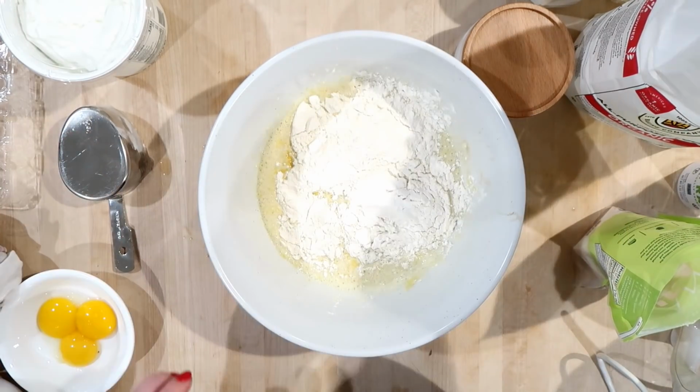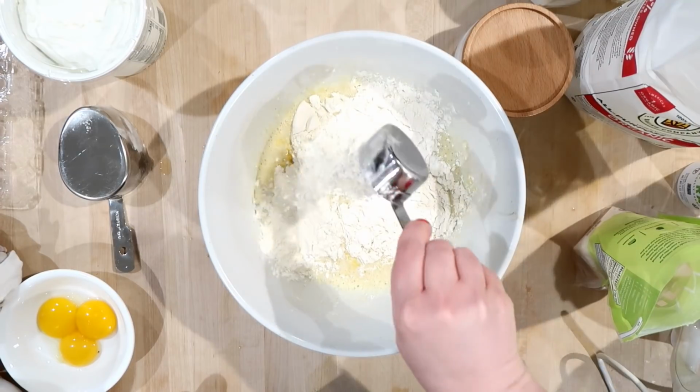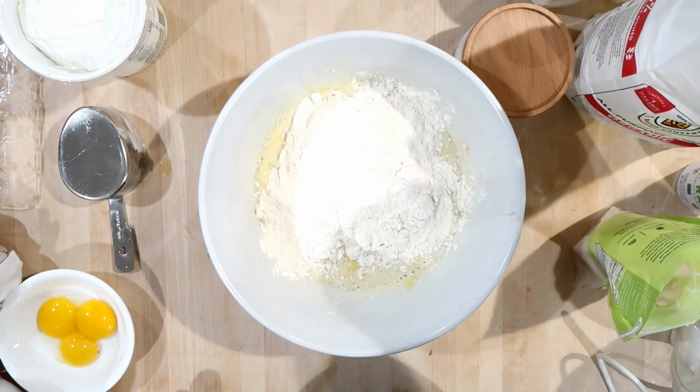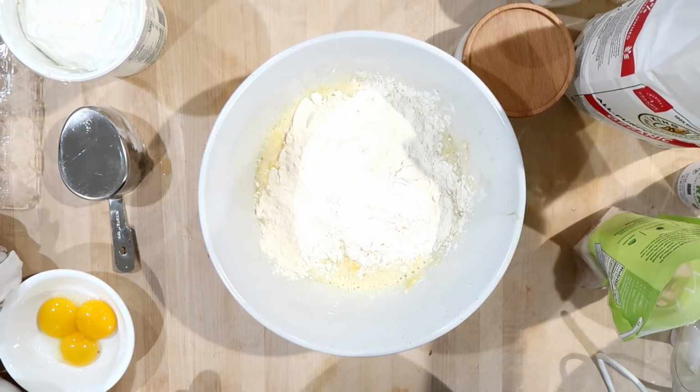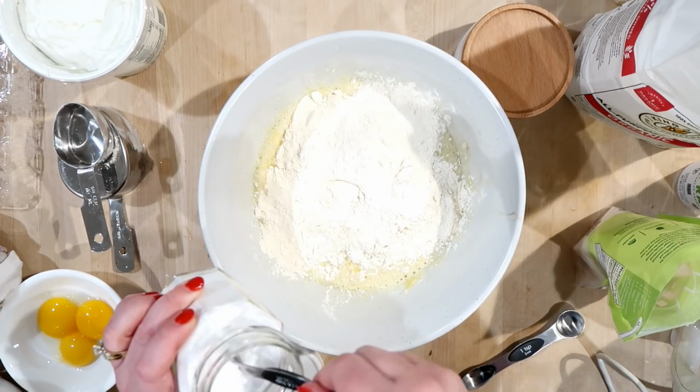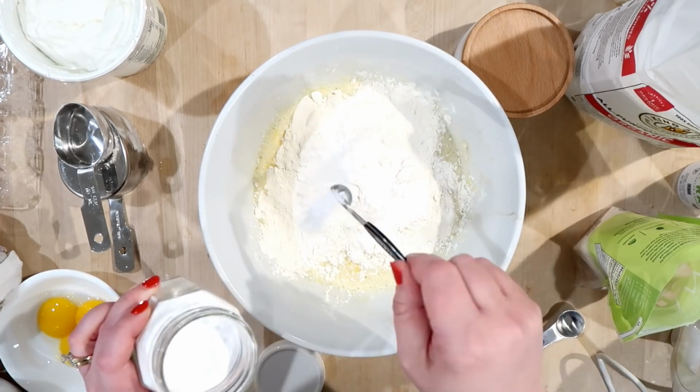Most recipes say to mix it ahead of time, but honestly I rarely do that. And usually my stuff turns out fine, so living on the edge here. Okay, and then we're gonna add half a teaspoon of baking soda.